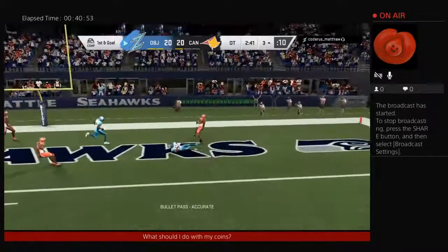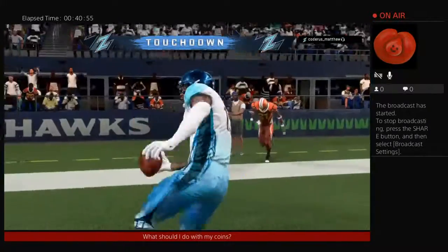They go play action here on first down. And it's caught. Touchdown.